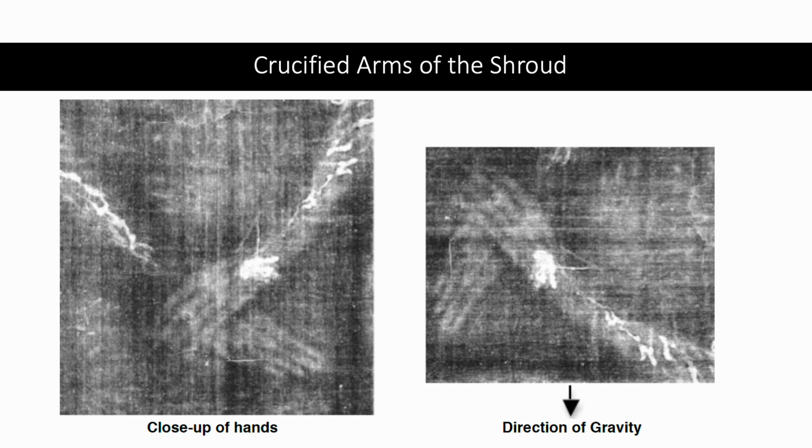The left image shows a close-up of the back of the left hand and forearm. The right image shows the left arm rotated to the approximate angle from the horizontal of the arm when the body was in the crucifixion position. In this image, you can see how gravity might have affected the direction of the blood flows on the wrist and the forearm.